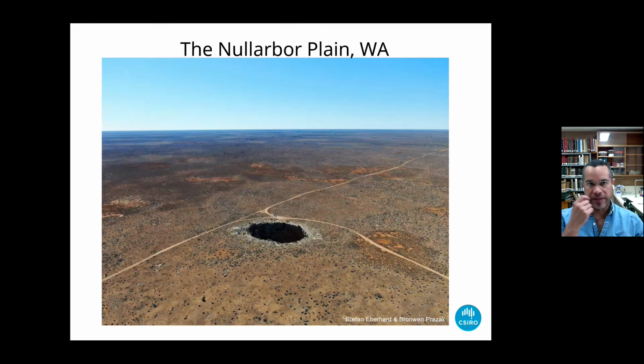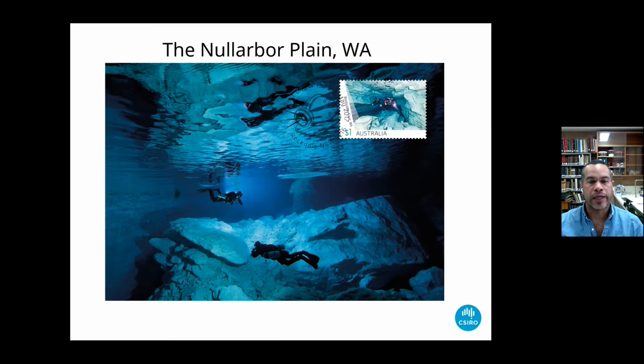We also have interesting areas like the Nullarbor Plain, which is the largest block of limestone in the world, and this limestone is on the coast. It's very common to see sinkholes in this limestone. You can see here, for example, a car beside a sinkhole, and this sinkhole is the entrance to very deep and large aquifers. While arid above the ground, underground is a very different environment.